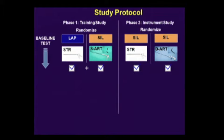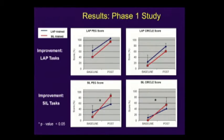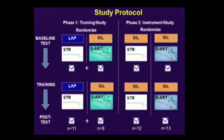Subjects underwent baseline testing on both tasks. The subjects in the first study underwent testing on both lap and single incision techniques. These subjects then completed a period of training consisting of 4 sessions, approximately an hour each, during which they performed repetitions of the tasks. After the training, we again post-tested these subjects. Again, in the first training study, they were tested on both techniques.